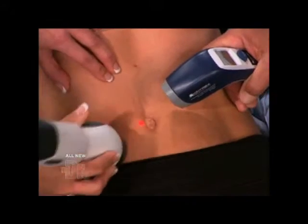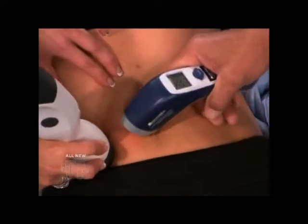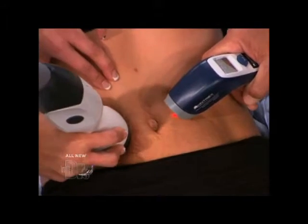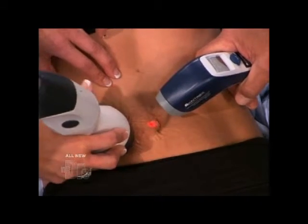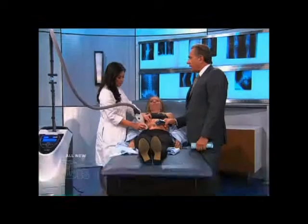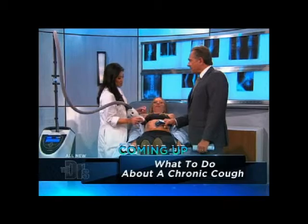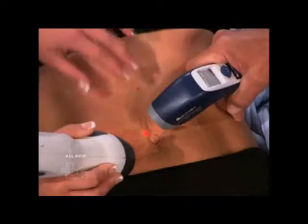Kelly's a good candidate. Yes, Kelly's a good candidate because she's already so fit, and we just have this one trouble area, and also because she doesn't want to go through a more invasive procedure. And you can use this to treat all areas of the body. The neck is a very popular area, the thighs, the tush. So it's really just a great and easy way, with no downtime. How many treatments is she going to need? 6 to 8 treatments, really spaced every 2 weeks, and it's about $1,200 to $2,000 for the package, like for 6 treatments.